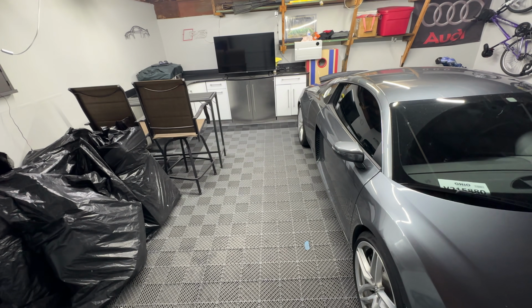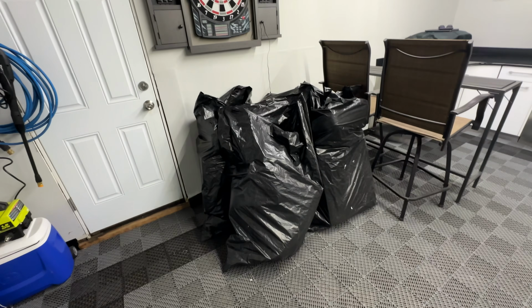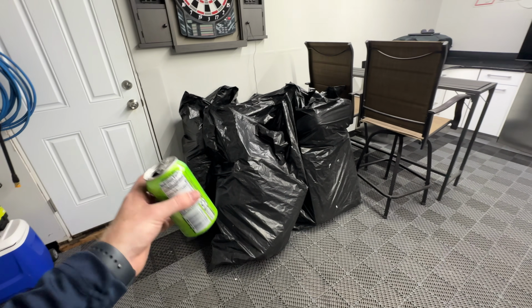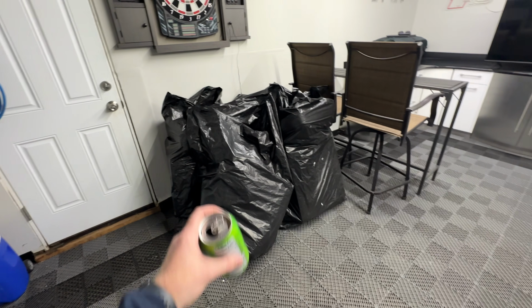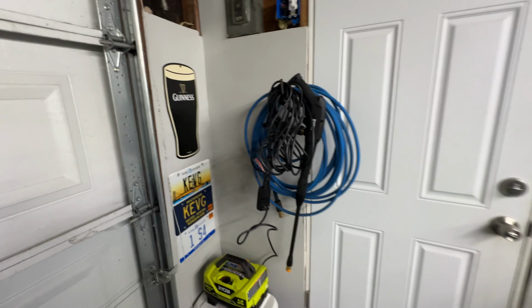Believe it or not, this is much better than it just was. All the cushions are put away. I don't really want to go buy a deck box, to be honest with you. It's kind of expensive, but what's the alternative? Just having them sit here. This is a temporary solution because I'm going to wash the car tomorrow.